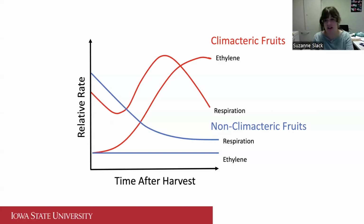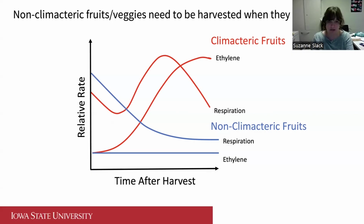This is also true for other vegetables as well. When I say fruits, I'm talking botanically, so like a tomato or a squash is technically a fruit. So there's a lot of fruits and vegetables that fit into these categories. And the big gist is non-climacteric fruits and veggies need to be harvested when they are fully ripe.